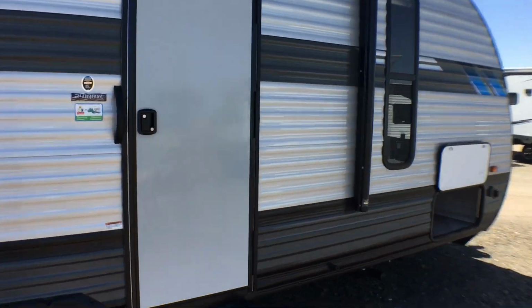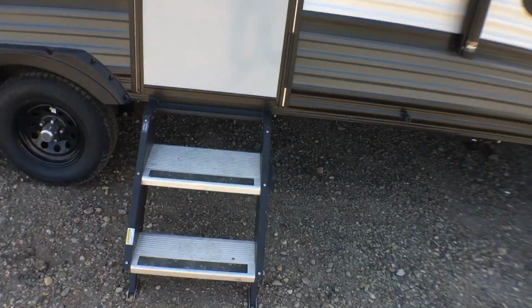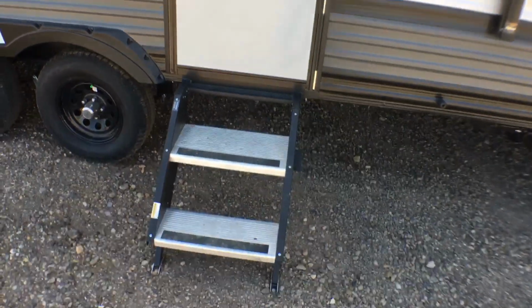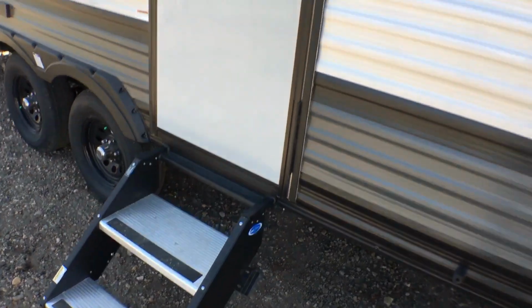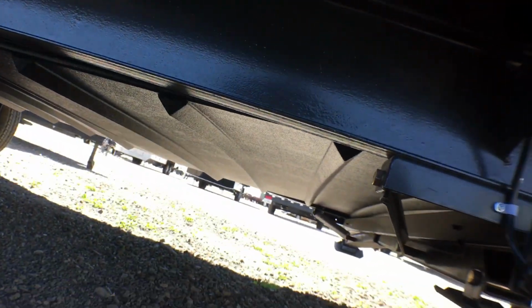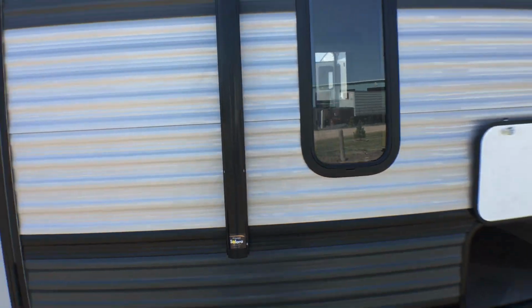You are going to have a friction hinge entry door, MORryde double steps. These will fold up inside the door, and they have adjustable feet, which is really nice. Plus, they hold 500 pounds instead of 300, like the hover steps. And if we look down underneath here, again, you will notice this has the Accessibelly. So what that is, it's 4x8 sheets of ABS plastic that enclose the underbelly, which is really nice.